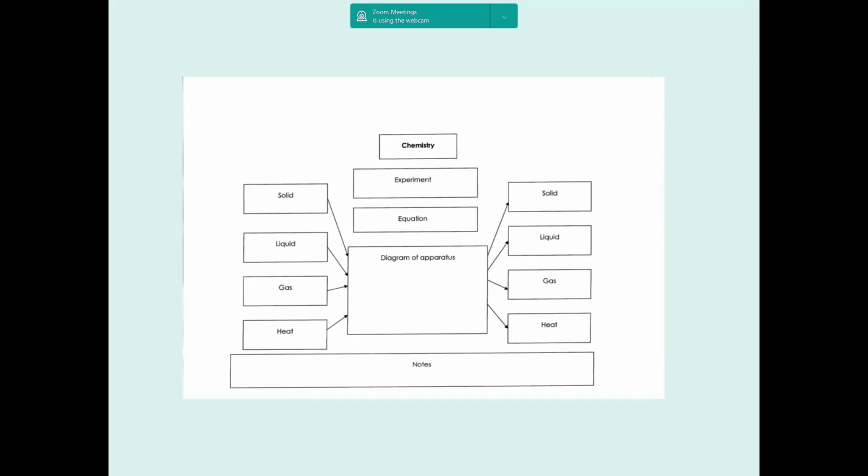You could perhaps use it again for poems or plays. You could make a structure of the plots or the characters, for instance. And if you always have these boxes in the same order, then it helps you remember what you need to know about these things. So that's another possibility.